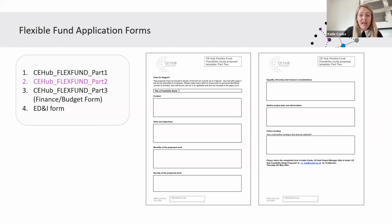Please make every effort to ensure that no personal identification content is included in this second form, and that any references can be made in the appendix, which are not included in the page count.